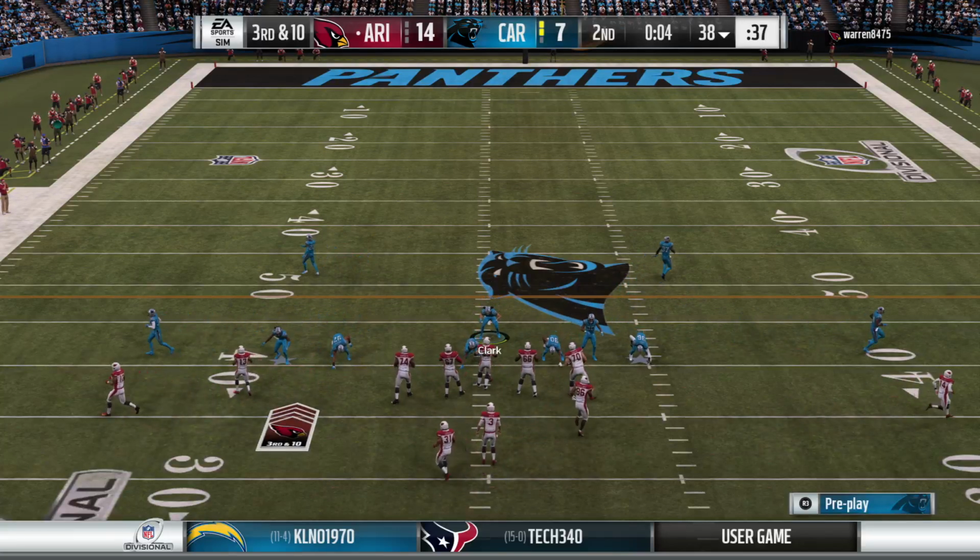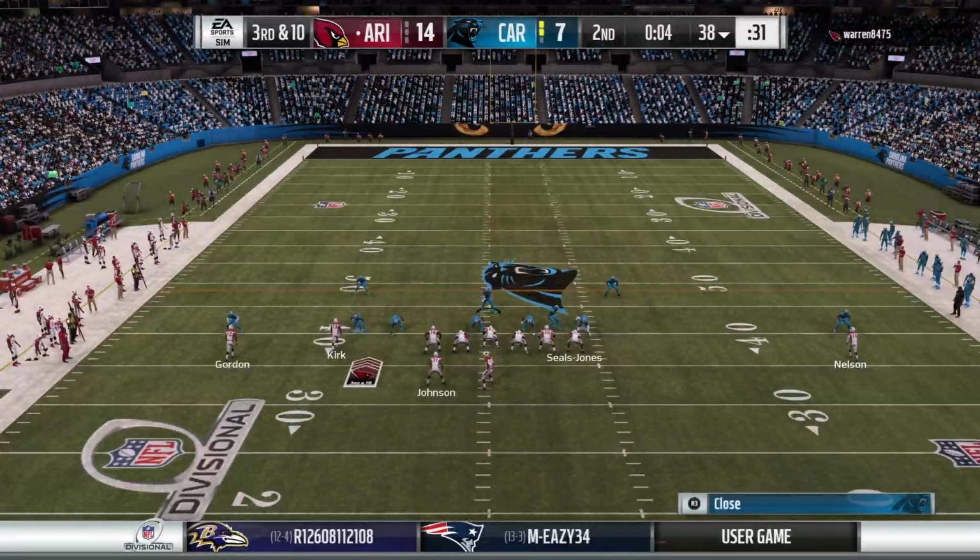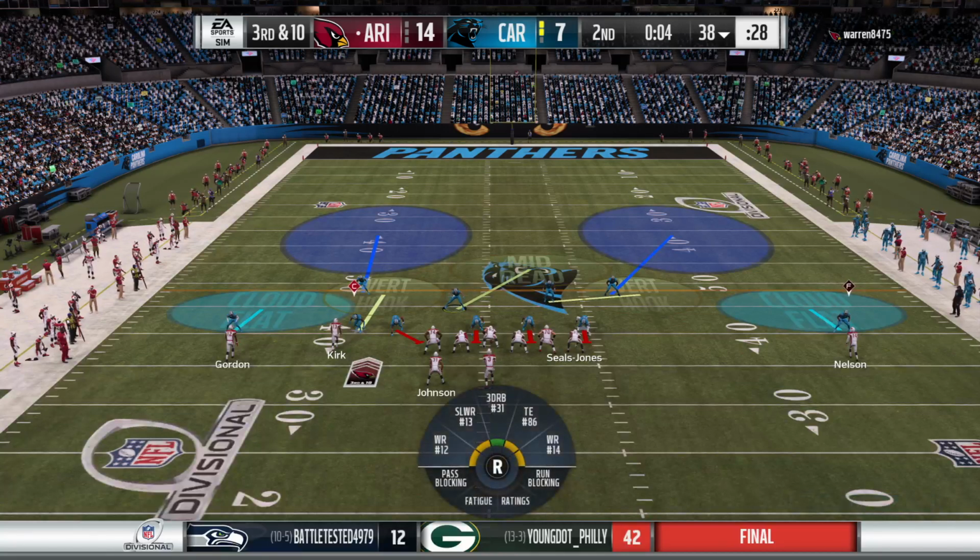The Cardinals on 3rd down, a perfect 3 for 3 as they look to keep that streak going. This is 3rd and 10. All right, here we go. 3-19. 3-19.